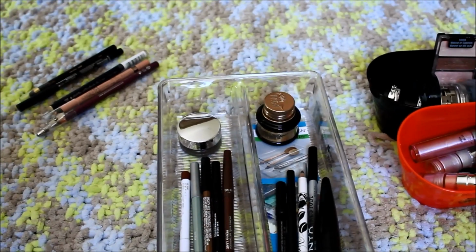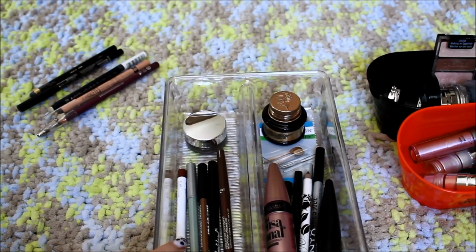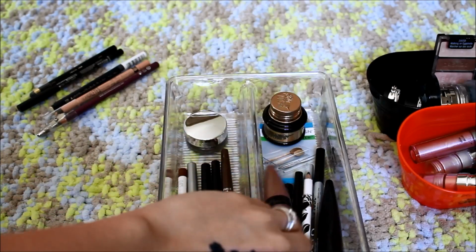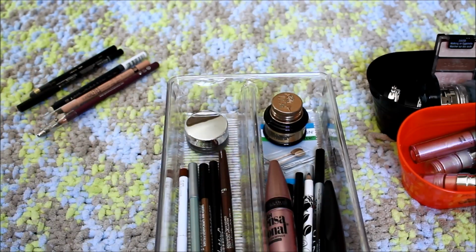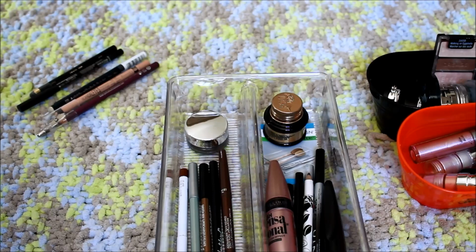So here's what my liner collection looks like now. I am going to pop back in my mascara because that's where it lives. So I have 6 colored liners and 6 black liners now in here. We got rid of 5, and then I do have to add in these ones when they're not in my everyday makeup drawer, but I think that's a really reasonable collection.